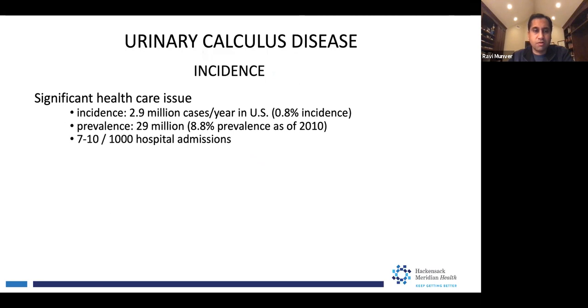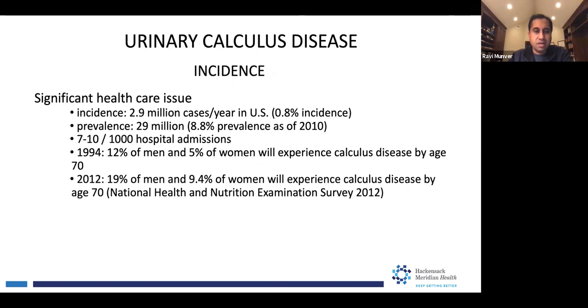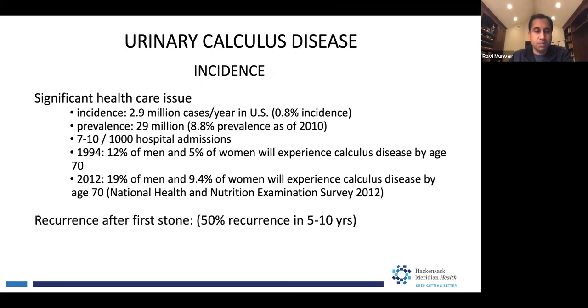When you look at the number of cases per year, it's a 0.8% incidence, 2.9 million cases per year, 7 to 10 out of 1,000 hospital admissions for stone disease. In 1994, 12% of men and 5% of women would experience a calculus by the age of 70. And by 2012, that increased to 19% of men and almost 10% of women who would experience a stone at some point in their lifetime by the time they were 70 years old.